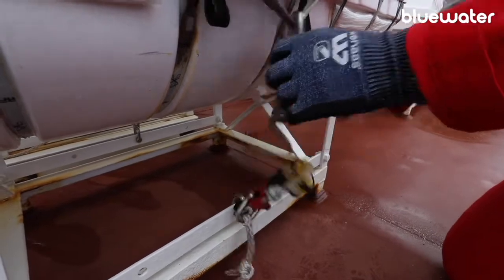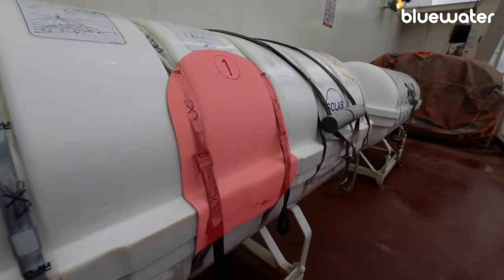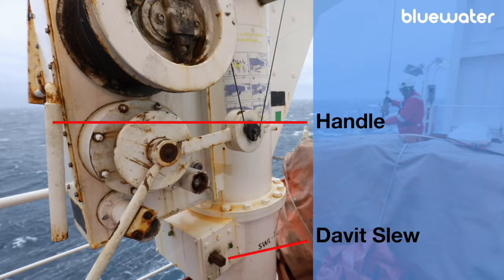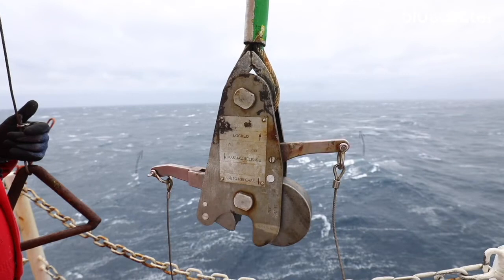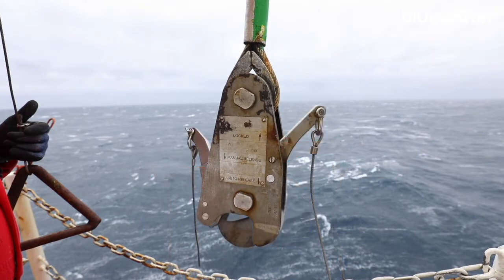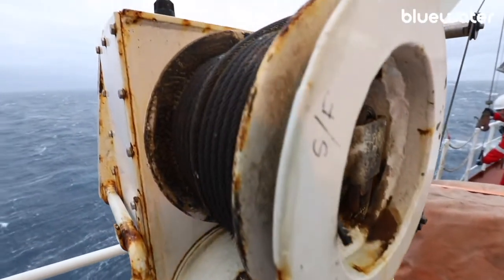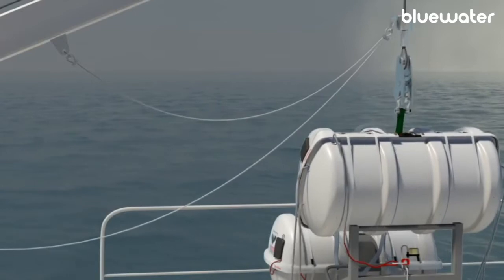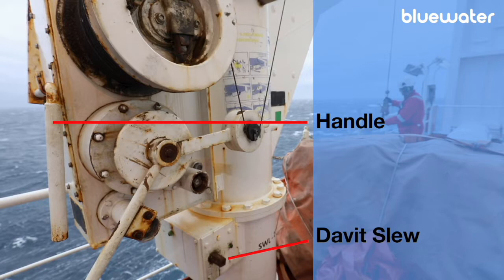If the davit is to be used, unlatch the retaining straps and remove this flap to reveal the attachment shackle. Using the handle provided, rotate the davit across and attach the hook to the attachment shackle. The hook is locked in place by moving both levers up. If required, the line can be slackened by releasing the brake. Again, using the handle provided, raise the life raft from its cradle so it is above the handrail. Remove the handle and place into the davit slew point.